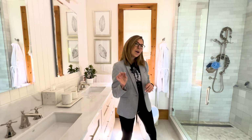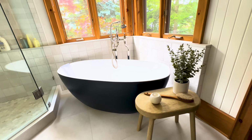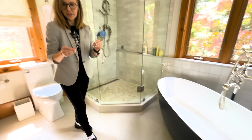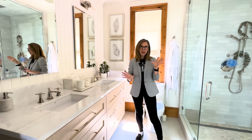Here, there is really a mix of colors. So you have navy blue. This almost looks black, but it's actually navy blue. This was a custom color on our tub. And then we added in lots of this light oak color. Now, again, we could have done the same color as our trim work that's already built in, so that it all blended together.